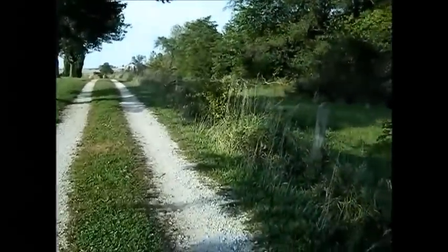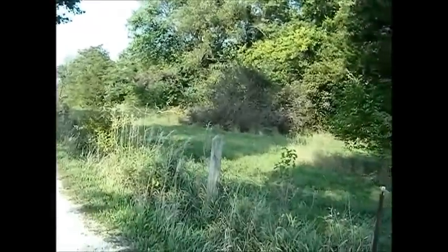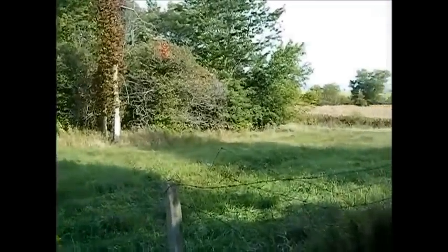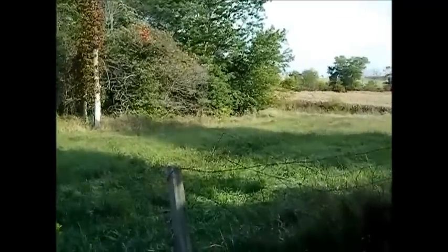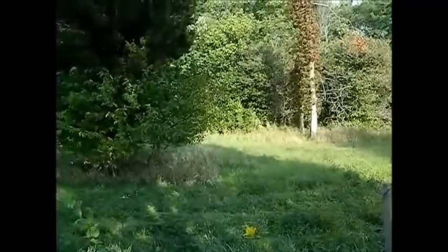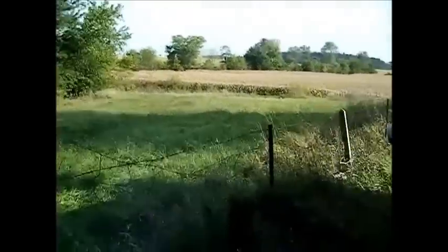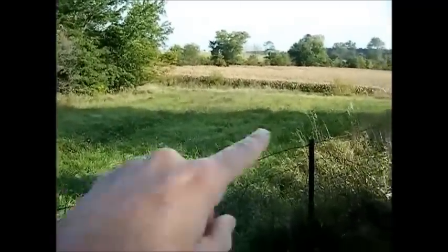Just an old country road, an old country graveyard. And now this is where we're going to try to trail and head next into our bug out spot. It's nice to own a woods like this, and I want to show this to you. We're going to go up there and we're going to see it.